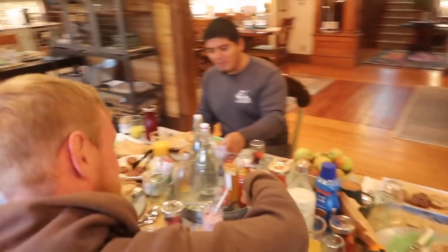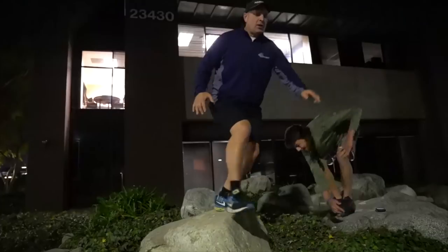Before we get started today, oh boy, look at this spread. This looks incredible. Wouldn't it be nice if all of our customers own a little bed and breakfast? Look at this spread. Oh yeah.